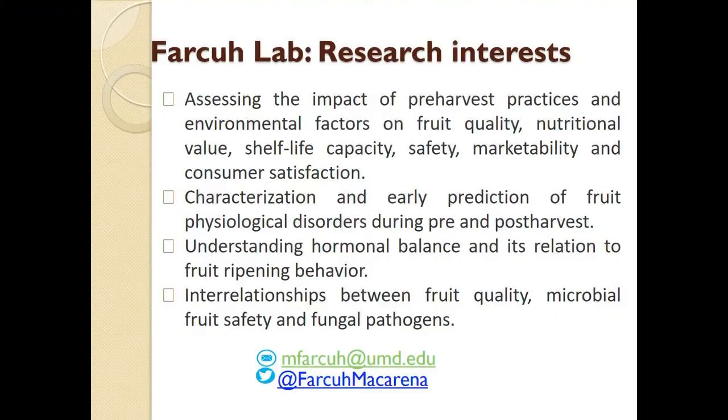And here, what I am just highlighting are some of the research interests that we have as a lab. This, again, is not an exhaustive list. This is evolving all the time. So one of the objectives that we have as a lab is trying to assess how pre-harvest practices and environmental factors are going to be affecting fruit quality, nutritional value, shelf life capacity, safety of the fruit, marketability, as well as consumer satisfaction.